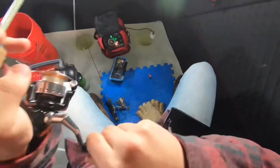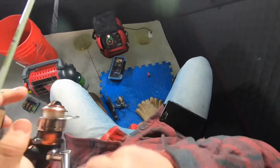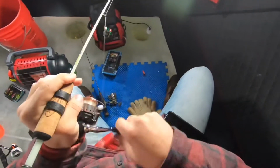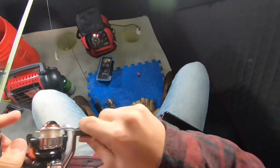My sister went out of the fish house and literally I immediately hooked up on a nice one. Probably just another like 12-incher, but still fun catching like this. Well, that one gave a nice head shake, actually.